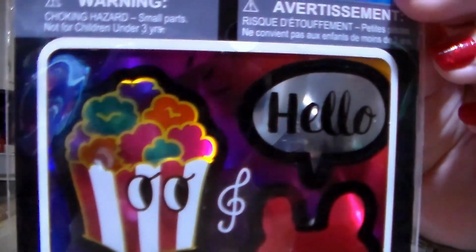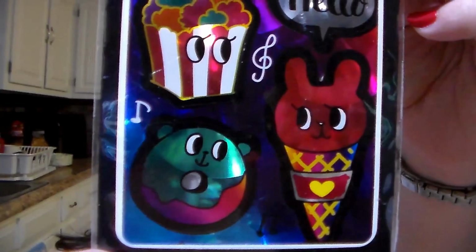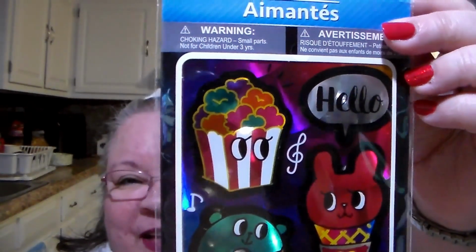That is beautiful. And inside she had enclosed these, it says a 4-piece magnet set. Aren't those cute? Says hello. So she sent me that. Thank you, Catherine.